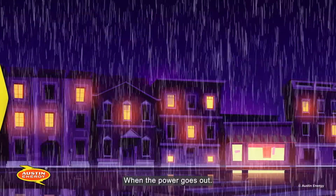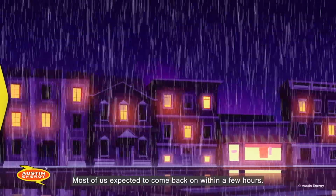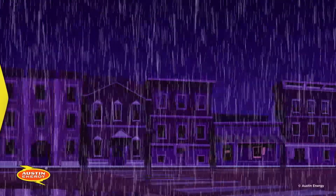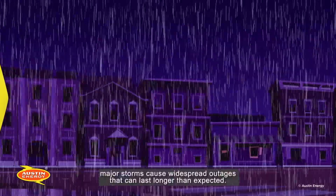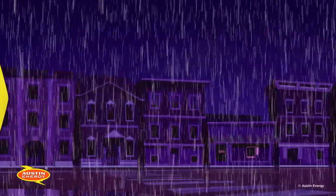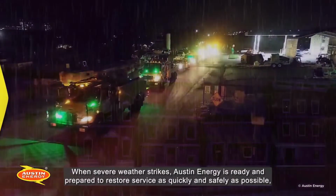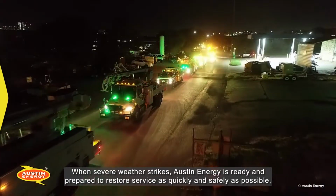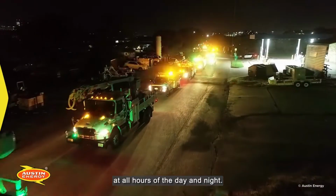When the power goes out, most of us expect it to come back on within a few hours. We all want it to come back on immediately, but sometimes major storms cause widespread outages that can last longer than expected. When severe weather strikes, Austin Energy is ready and prepared to restore service as quickly and safely as possible, at all hours of the day and night.